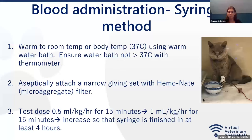And then you can increase it to 1 mL per kilo per hour for the next 15 minutes. And then often we increase it after that, as long as the patient has tolerated the slow starting dose, to make sure that the transfusion is given within 4 hours. During this transfusion period, you don't want to be moving the patient around the hospital, unattaching them, reattaching them, taking them to the toilet. It's ideal that they remain in place while having their transfusion.